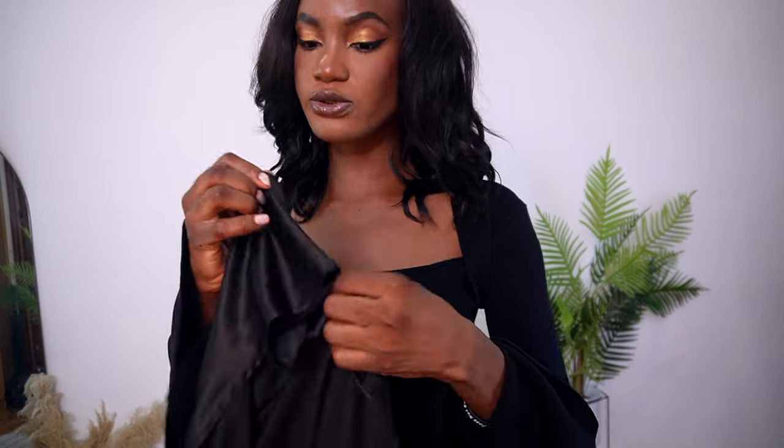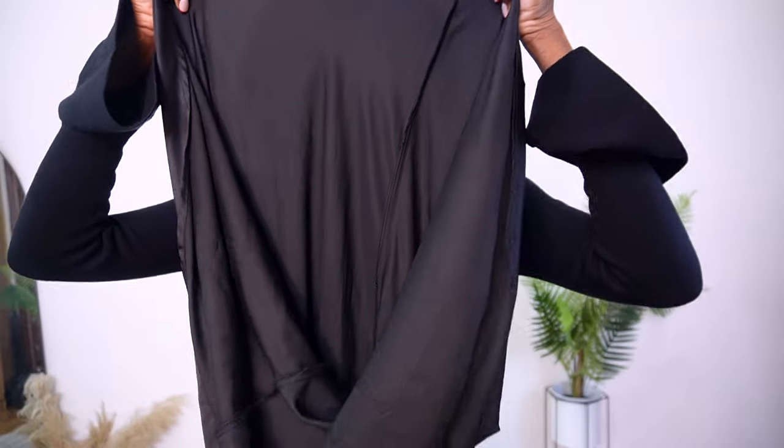At first glance, it is very, very thin, but it's not see-through at all. Oh, maybe a bit, when you do this, it's a bit see-through, but it's very, very light. Let me try it on and let's see how it looks.